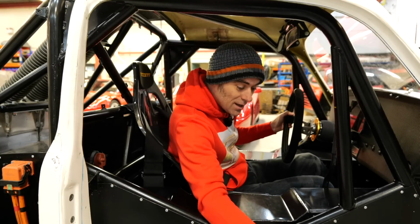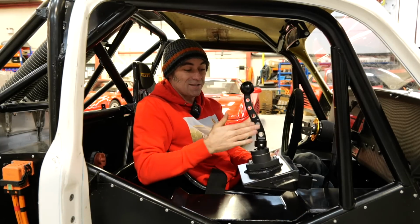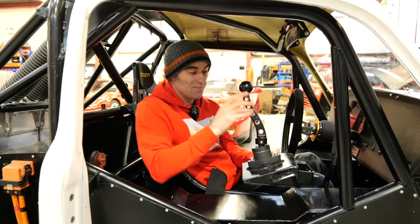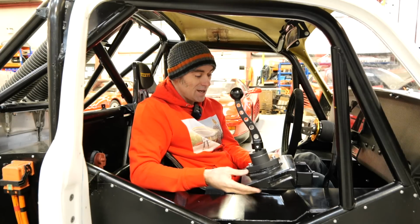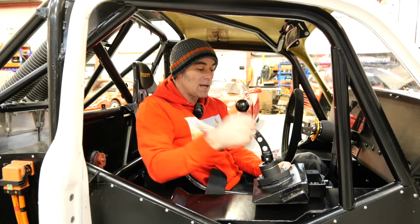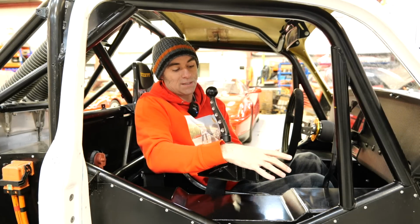Now initially, I wanted to use this, which is my old gear shifter out of my Beetle, because it looks so cool, billet aluminium. I just love the design of it. And we shoehorned it right in the corner there, and we used, had a hydraulic handbrake master cylinder there.